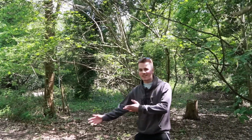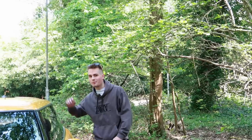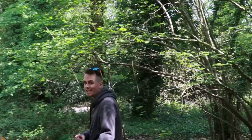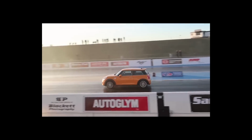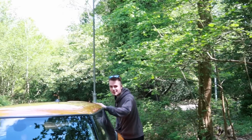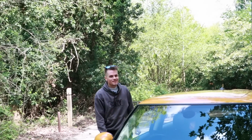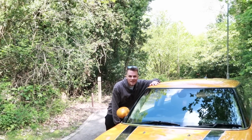Last year, this car ran the quarter-mile sprint in 16.3 seconds. Sorry, this car ran the quarter-mile sprint in 14.3 seconds. 6 months ago, it got remapped to approximately 260 brake horsepower, and today, we're taking it for a drive.